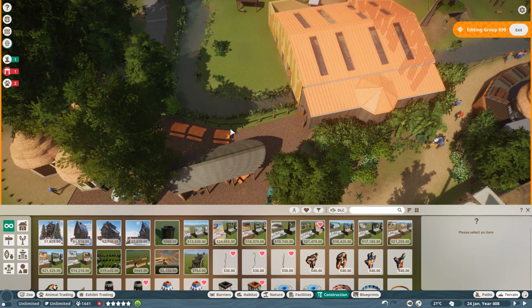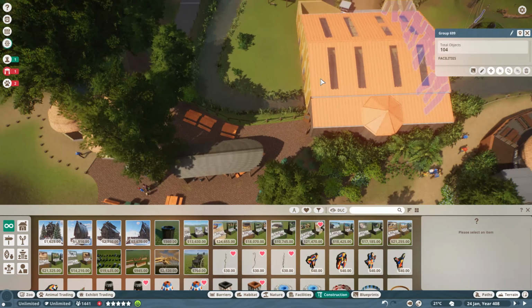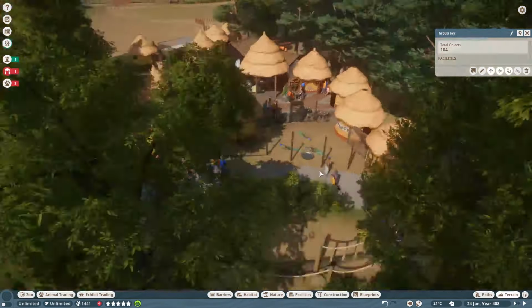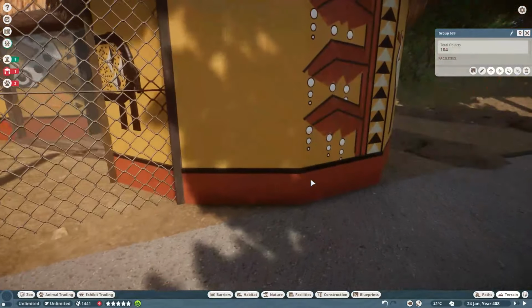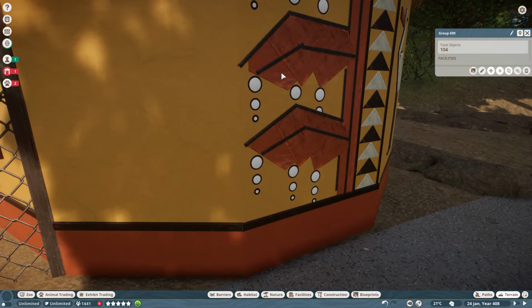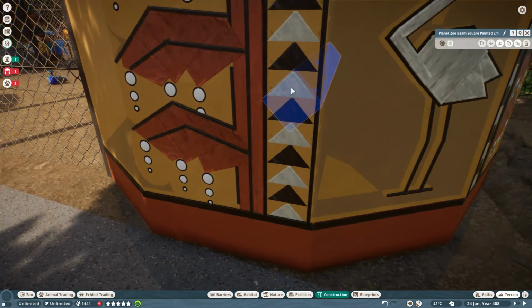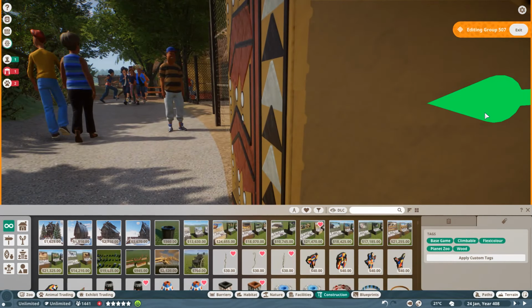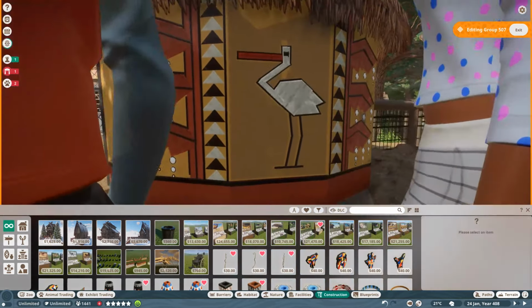And I was there the day before the zoo closed. Yeah, so that's actually how I did those markings, and that's also how I did most of the murals in the Africa village. A lot of these are just clever use of the shapes. But for example, all these triangles are just squares that are slightly rotated and then pushed ever so slightly into the wall to become a triangle, like that.